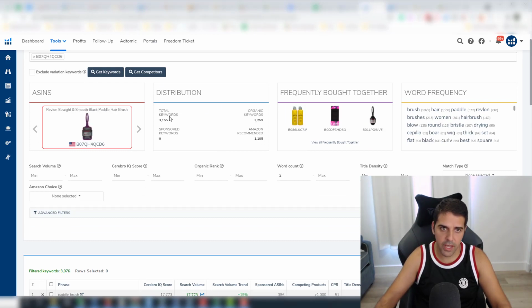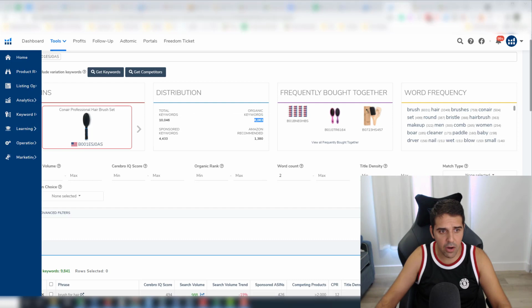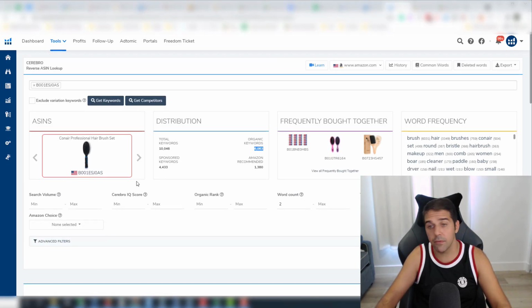But we see here that organic keywords for Revlon, it's 2259. And here there is 6063. So I don't know exactly how you can compare one to one. Maybe there is a way to do it, but if you know how to do it, then let me know. But I will do it manually.